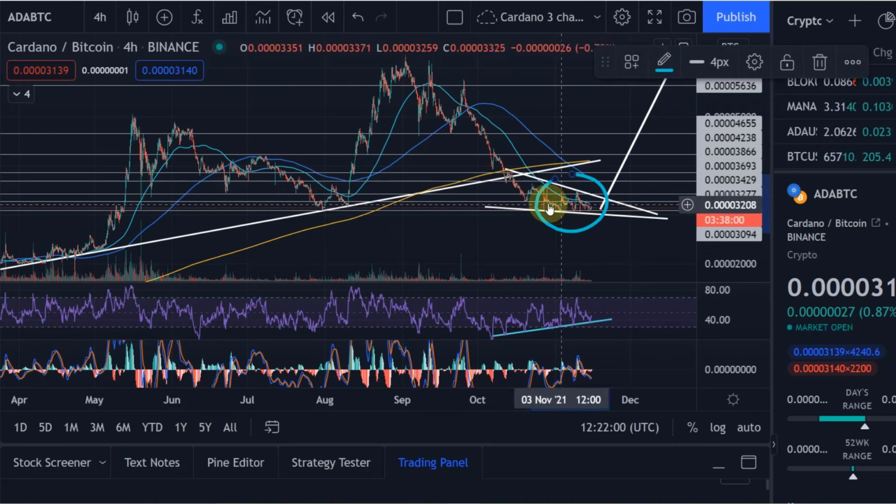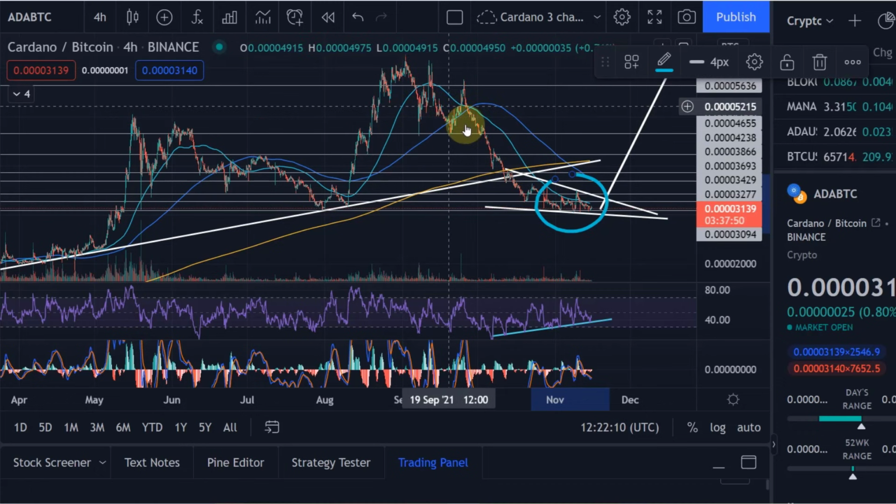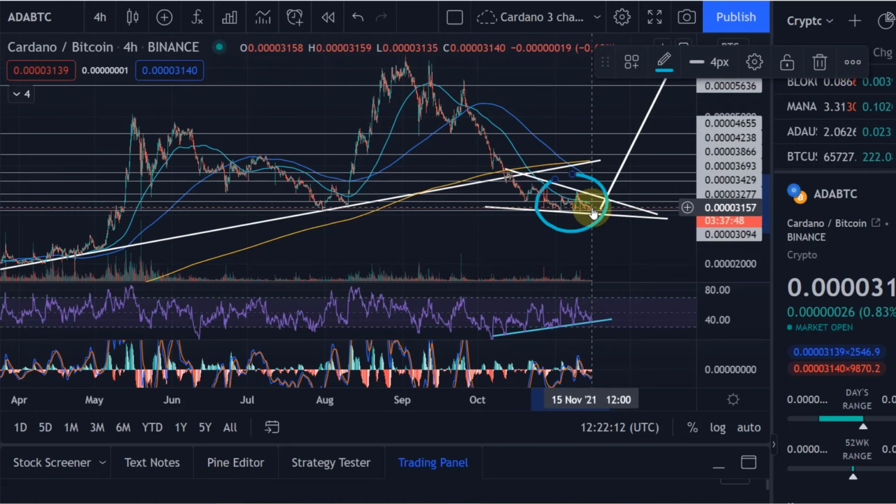And what you can see here is that we are really forming this low here. We are forming this bottom, and it's now moving horizontal, which means in this period where we came down on the ADA BTC chart, Bitcoin has outperformed Cardano. Now we've flattened out, and that is also what we did back in July, August. So you can see all these similarities to back in July, August.